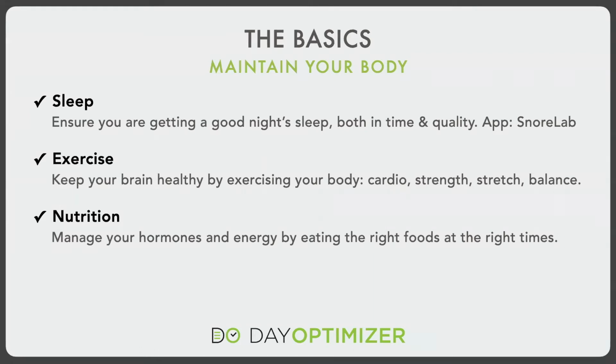And finally, managing your hormones and energy by eating the right foods at the right time. So what we put in our body affects our brain. So paying attention to that is important. They recommend to manage your cortisol levels, I think it's like an hour after you wake up, before you drink your caffeine. But you can read more about that kind of stuff. But it's definitely important to manage your nutrition.